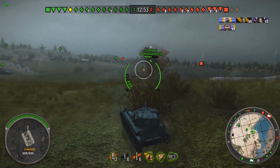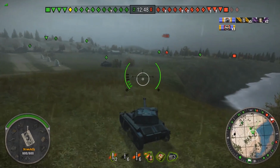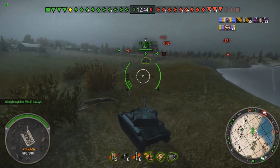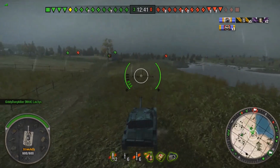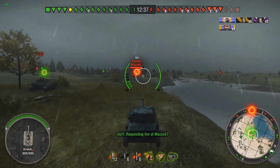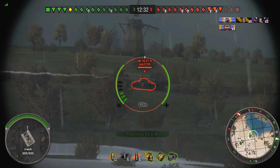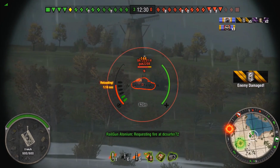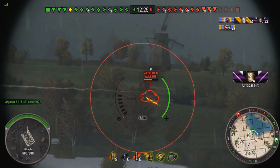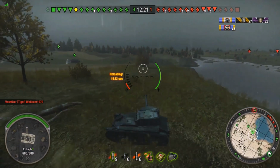Managed to get some nice shots in there on the enemy team as they attempt to take the hill. Push up here. Notice that all my compadres are pushing up, so I say, when in Rome, baby, no problema, and I push up with them. Use the profile of my tank, kind of hugging the ridgeline. Mentioned this before, I haven't unlocked my sixth sense. I unlocked it last night, but during the course of these games I hadn't unlocked sixth sense as of yet.